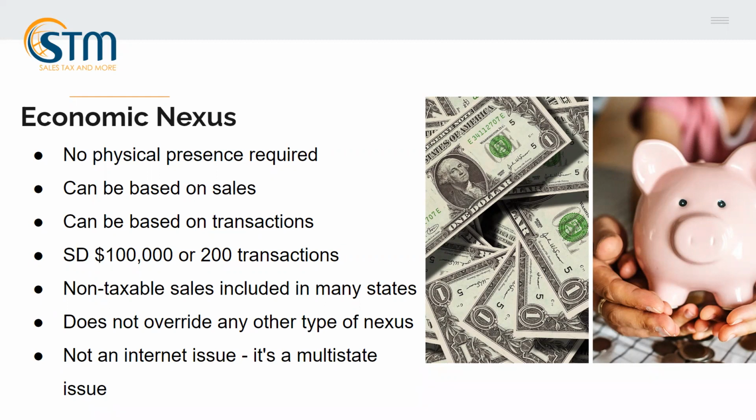A physical presence is always, at least for sales tax purposes, going to override the economic nexus. For other types of tax, income tax, for example, not so much. But when it comes to sales tax, the physical presence is almost always going to override the economic nexus. So it doesn't protect you. It just gives the states one more way to get you to do what they want you to do, which is collect and pay their tax.